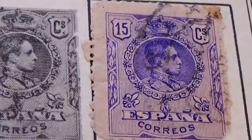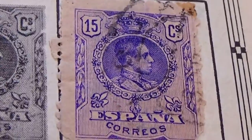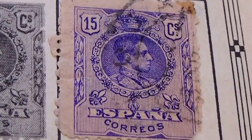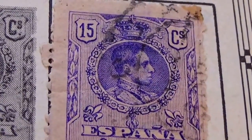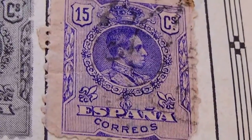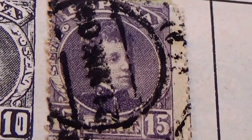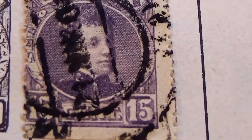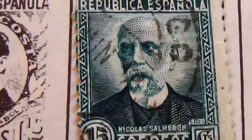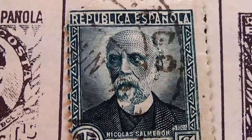Alright. The corner was bent over. Today we're bringing you Spain, España postage stamps. Got that one. It's old. Definitely old. This is from the 1900 to the 1930s. We have this one that's 15. And we have this one here. It's also a 15. Post office kind of marked pretty heavy on that one, huh? And we have another one down here that is also 15. You can see all the details in it.